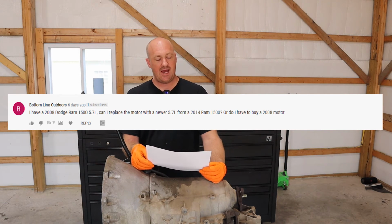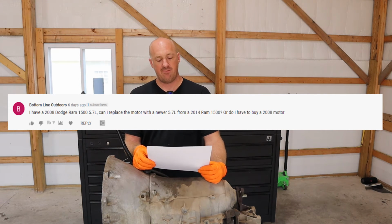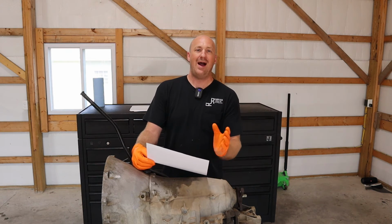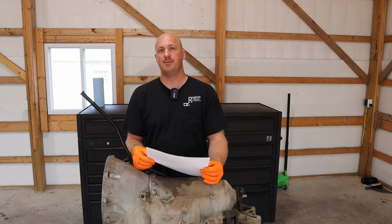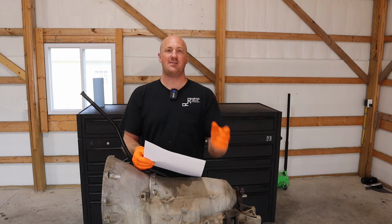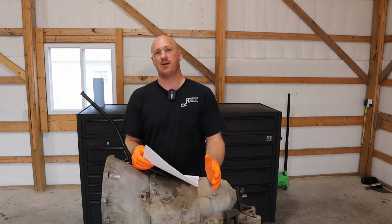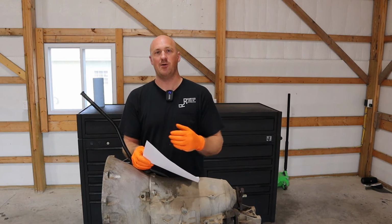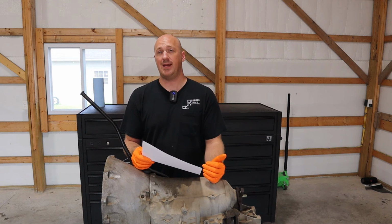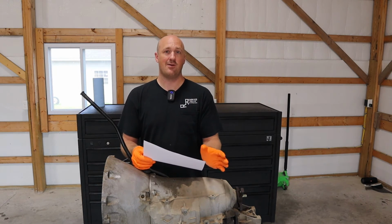So Bottom Line Outdoors says, I have a 2008 Ram 1500 5.7. Can I replace the motor with a newer 5.7 from a 2014 Ram 1500, or do I have to buy a 2008 motor? You have to stick with a motor that's pre-2009. Anything before 2009 will probably work out for you. Anything after 2009, that's when they added VVT, and it's going to be different. The primary reason is that the crank trigger is different. They changed that on the newer ones. So if you put one of those newer engines in your old truck, it wouldn't read the crank position properly, and it would never fire. It would never run. So as long as you're buying something pre-2009, you're in good shape.